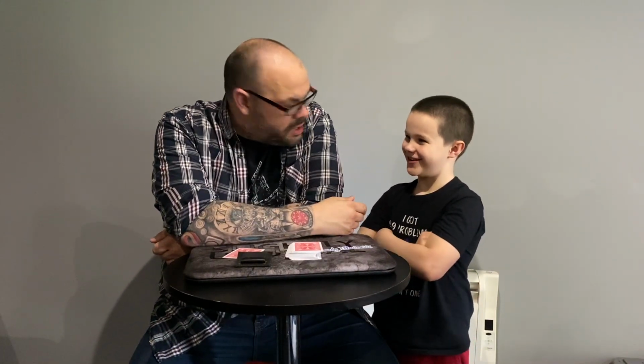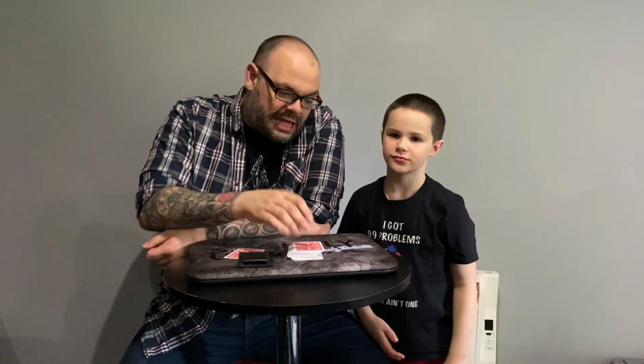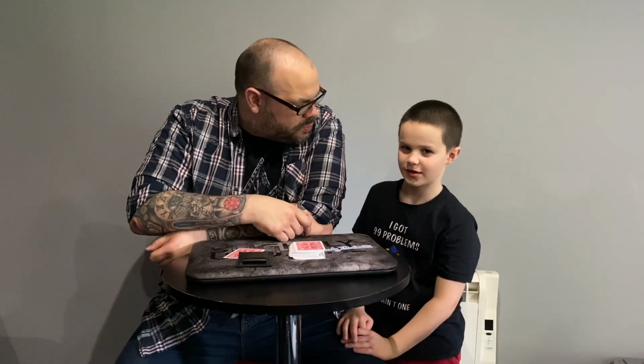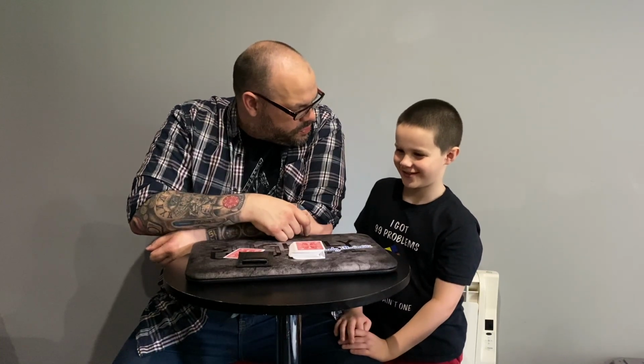I think it's very good. Yeah, I mean, it is, isn't it? Here's the thing. You performed the Wiser Wallet a couple of weeks ago. What do you prefer, this or the Wiser Wallet? Both. You prefer both?